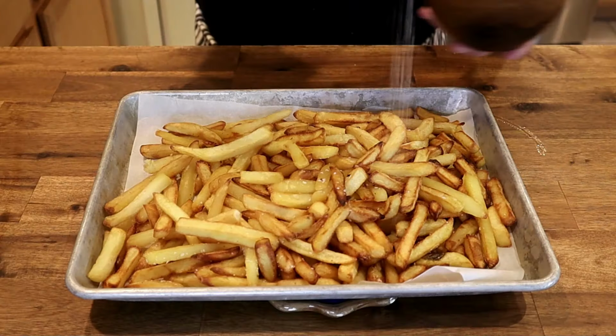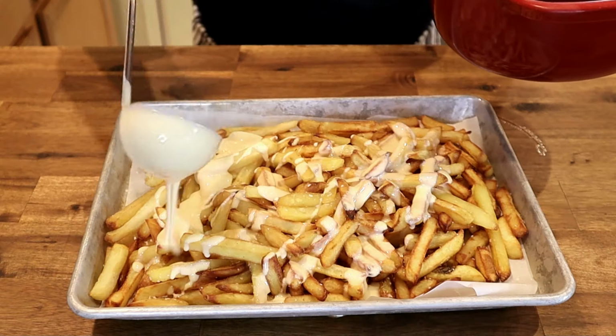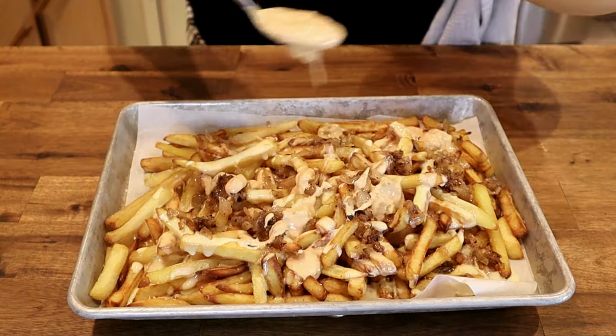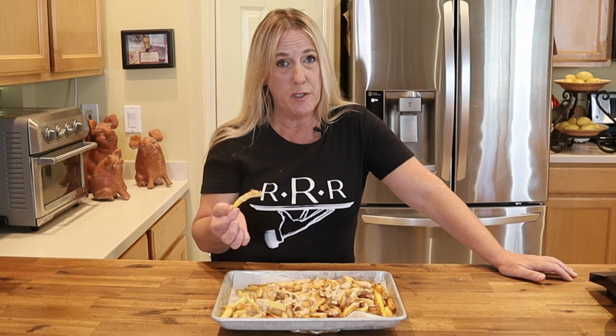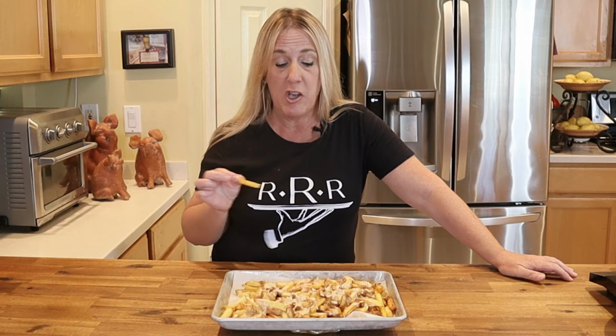Place the French fries on a parchment-lined sheet tray and sprinkle with kosher salt. Generously top them with your American cheese sauce, your caramelized onions, and finally the animal sauce. Let's see what all the hype is about. Pretty righteous. I'm still Team Biggie, but I think that the West Coast has won this rivalry. It's definitely well-deserved hype. I'll give you that.